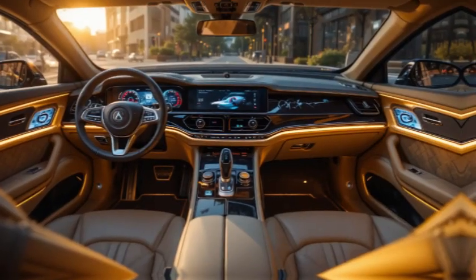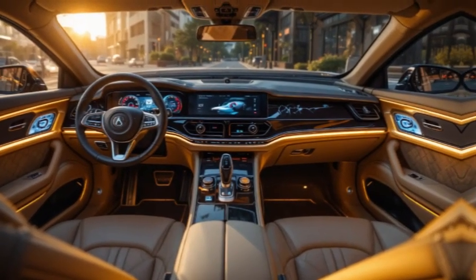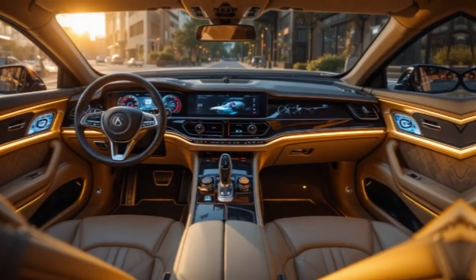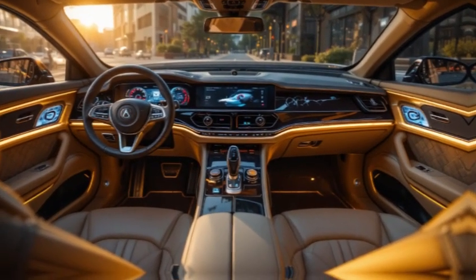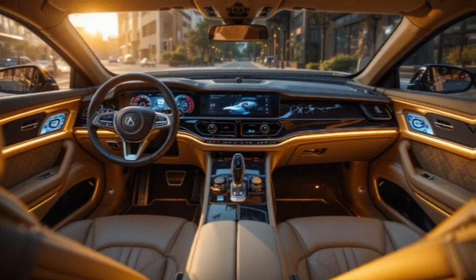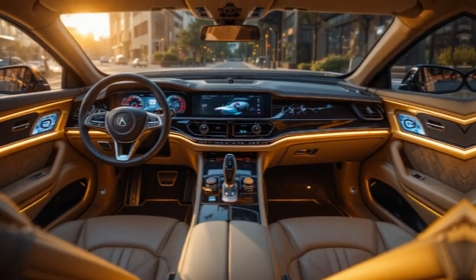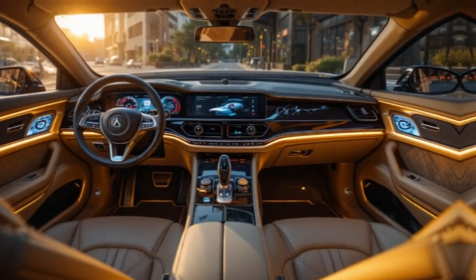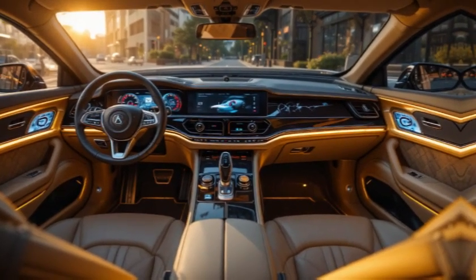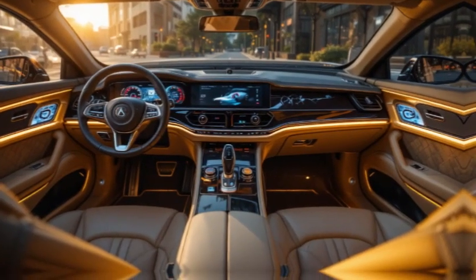The ET9 comes loaded with the latest driver assistance systems, adaptive cruise control that maintains your speed and distance, lane centering that keeps you perfectly positioned, emergency braking that can prevent collisions, blind spot monitoring, 360-degree cameras. The works. It even has LiDAR sensors for ultra-precise autonomous driving capabilities. Think of it as advanced autopilot technology, potentially even more sophisticated than what you've seen elsewhere.